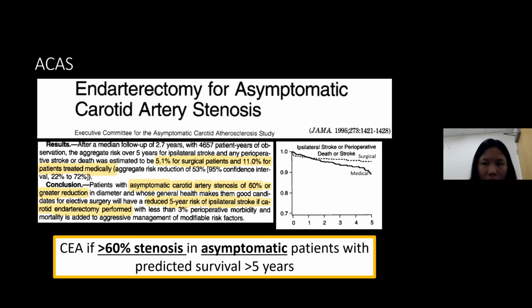But if you look back at this data, the difference is not that significant. It only decreases the risk of stroke by half, which sounds like a lot, but you're really talking about the risk of stroke in asymptomatic patients being only 2% with medical management, and with CEA it goes down to 1%. So it's really not that big of a difference.